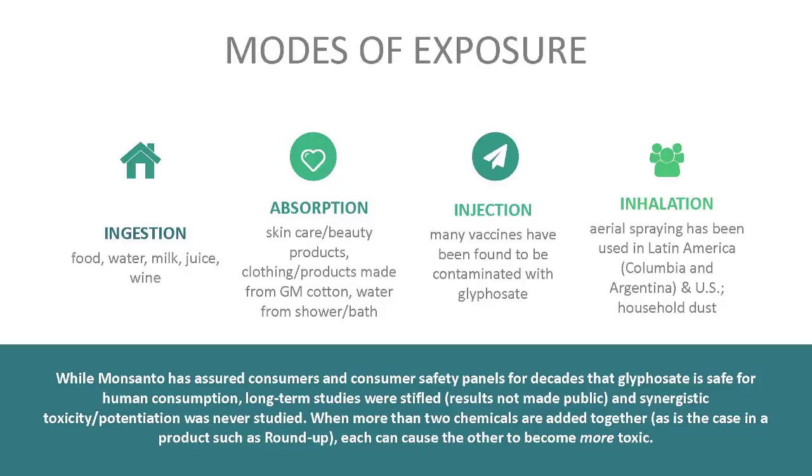And while Monsanto has assured consumers and consumer safety panels for decades that glyphosate is safe for human consumption, long-term studies were stifled, results weren't allowed to be made public, and synergistic toxicity or potentiation was never studied. And that's when two or more chemicals are added together, as in the case of products such as Roundup, each can cause the other to become more toxic.